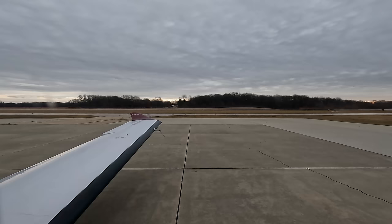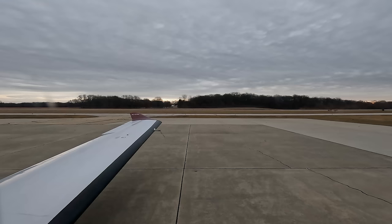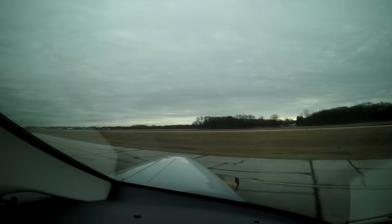Taxi to runway, your choice, 9 or 18, wind 160 at 7, altimeter 2992. Yeah, we can take 18. Pilatus, taxi to runway 18, and you may cross runway 9/27 en route. Cross 9 and 27 en route. Yeah, beta is available, and we'll test the brakes here once it's straight.